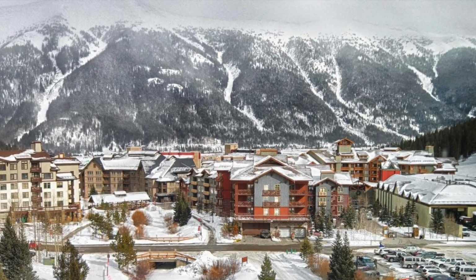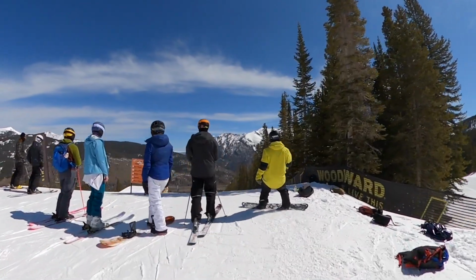Now views and scenery, Copper does have the iconic Sky Chutes right next to it. The views and scenery are awesome, especially if you go to the back bowls. I mean, you're literally looking at the back of Breckenridge, which is really cool. So I give them a 9 for views and scenery, and yeah, they're good.